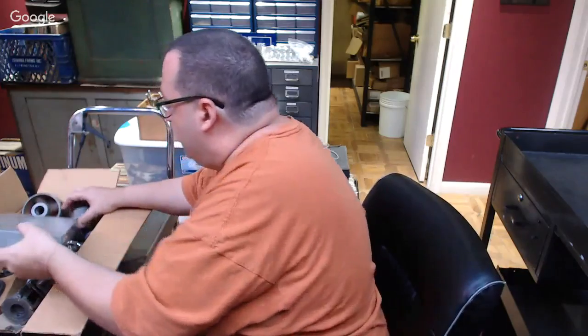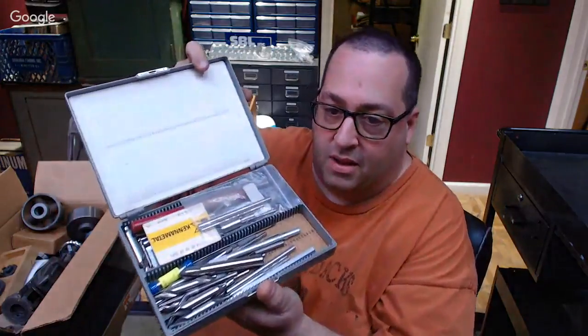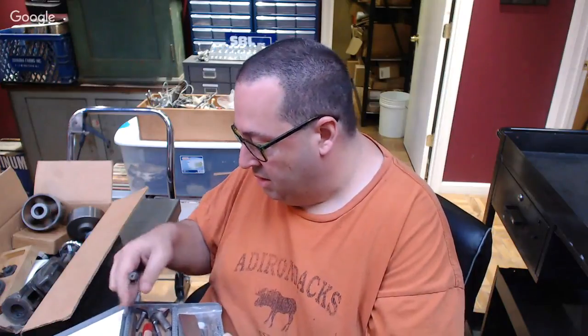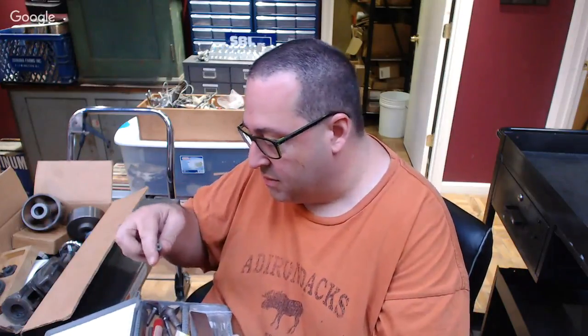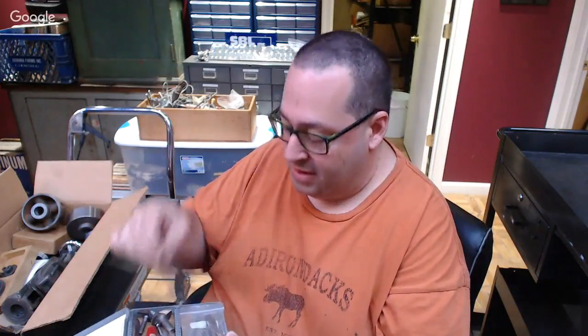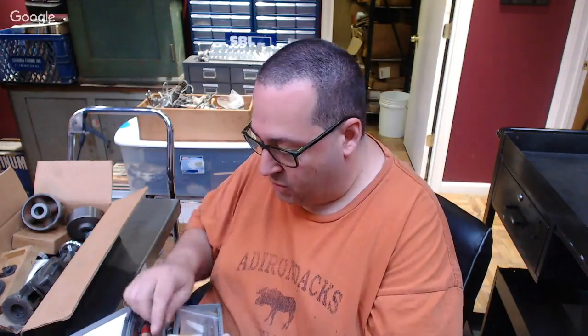Let's see. All right, moving right along. We have a box here that's filled with what looks like center drills and cutoff blades, and there's a mandrel. These are about $10 a piece. Cutoff blades, brand new, that's $10. And the center drills, the whole lot, another 20 bucks.